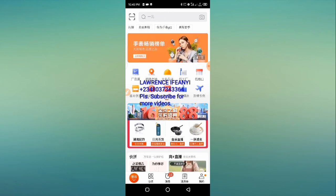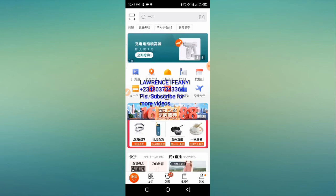Why are we taking China as a case study, or why do we want to import from China? The reason is that products are very cheap. We get good quality products at a very cheap rate, and you get to meet these manufacturers, because in China there are a lot of factories, companies, industries, and manufacturers. The method we are trying to introduce to you will lead you into getting in contact with direct Chinese manufacturers or factories, and you get to do business with them successfully.